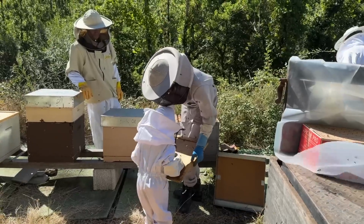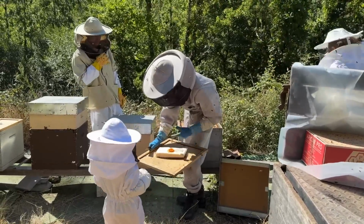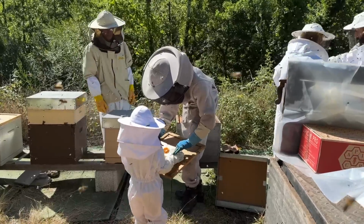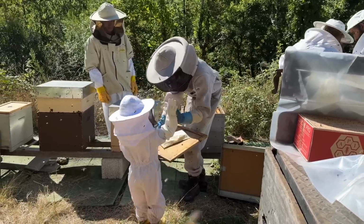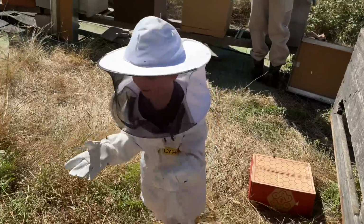There's Crusoe helping Diogo put the food patties in for the hive. The other way around. Diogo is the most amazing, patient person with him. He's really taking the time to teach us both. Thank you. Good work, dude. You want to do another one? Okay, wait for Diogo to be ready with the other hive.